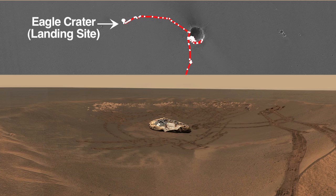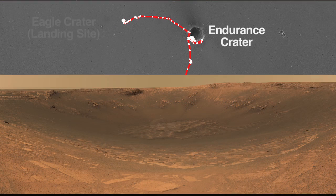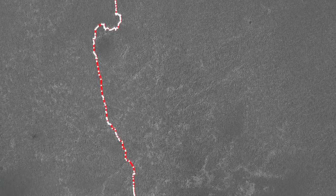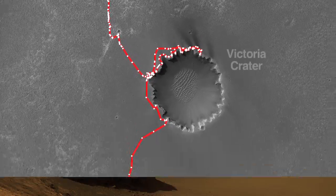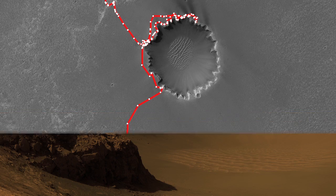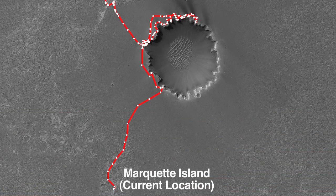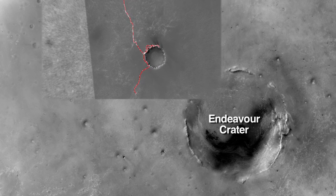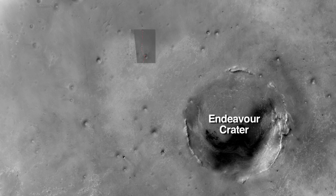We landed right in Eagle Crater. That was most of our prime mission, or a good fraction of it. We then drove over to Endurance Crater, which was a slightly larger crater. We then spent the better part of a couple of years, if I recall correctly, driving down to Victoria Crater, and we explored that, and that was an even larger crater. And now we're taking this real challenge to get to Endeavour Crater, which is so much further than we ever thought the rover would be able to drive.